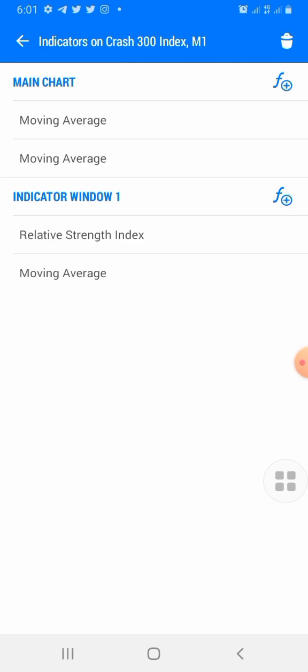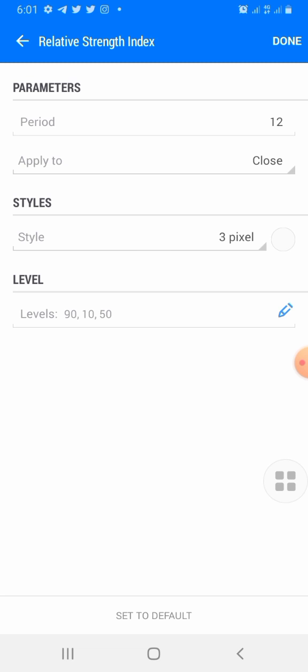The next thing here, we have relative strength index. Now this is the window indicator 1. Relative strength index period is 12, apply to close. I choose 1 piece of white, the color of the background. You don't want these things to show. Just want the color of your background.